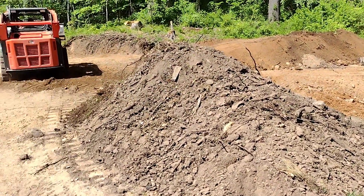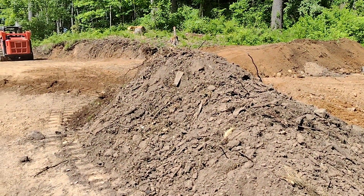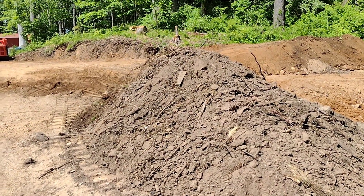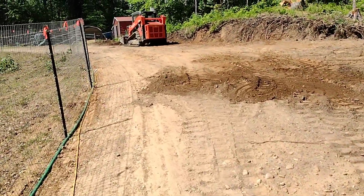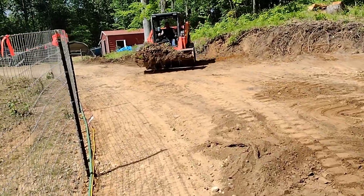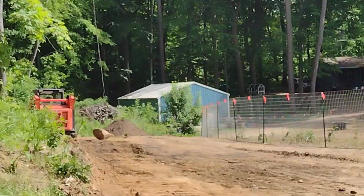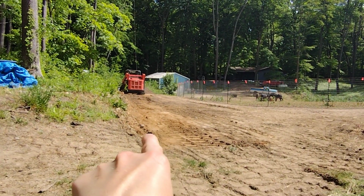Topsoil. I wonder if I need to move that, maybe I need to move that stuff up there. I don't know. You see that big rock? My husband, he got it out just right down here, like right in that little area right here.